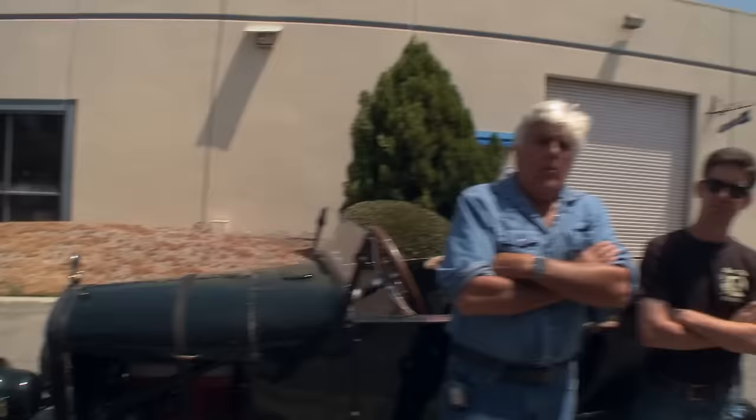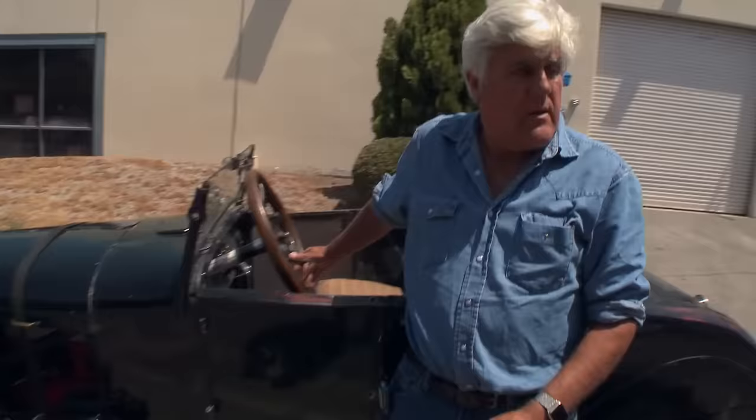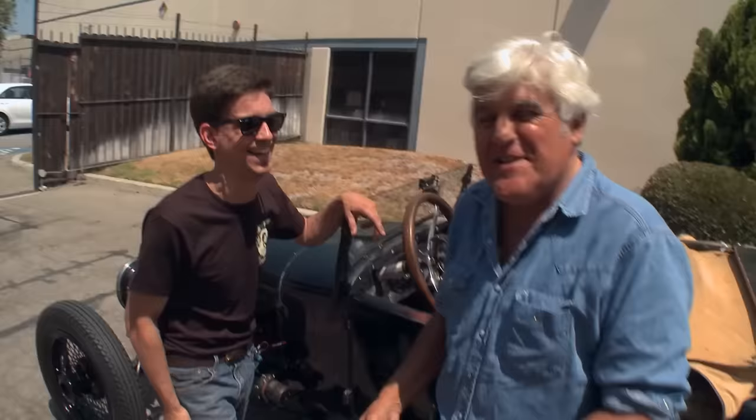Let's take it for a ride. Well, I'm anxious to take this for a ride because my T is totally stock. This one's been modified. Let's see. Do we set the retard on the ignition? No, it's all automatic. Oh, you got the fancy. All you got to do is turn it on. Do you set the throttle a little bit? No, you don't even have to do that. Do these work? Not right now. They're not connected. They won't be hooked up till Tuesday.